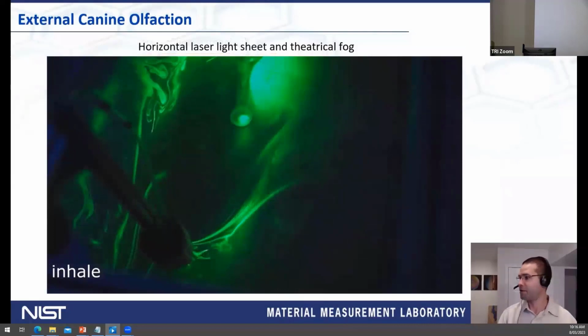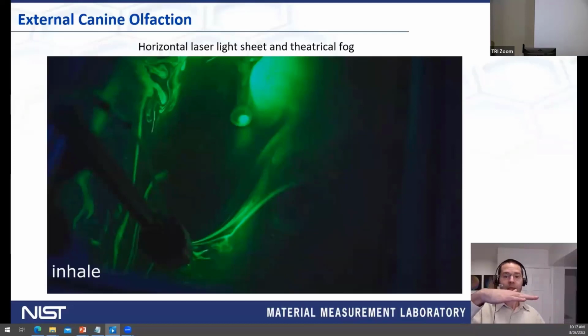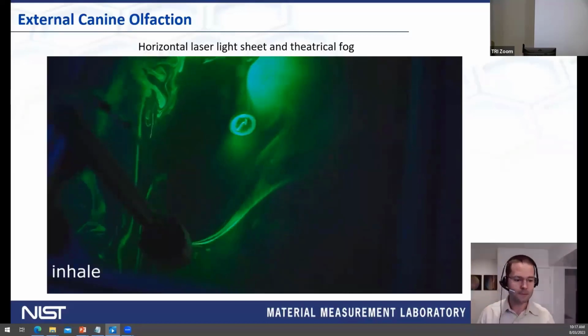Here's one more flow viz that I'll show you. I'm pretty good on time here. This is hard to picture at first, but I want you to try to get this. This is the back of the dog's nose. Imagine we're looking over the right shoulder of the dog. It's down on the ground, and if this is the ground here, there is a horizontal sheet of laser light right above it, and I'm filling this with theatrical fog, low-lying fog. We're going to watch what happens.